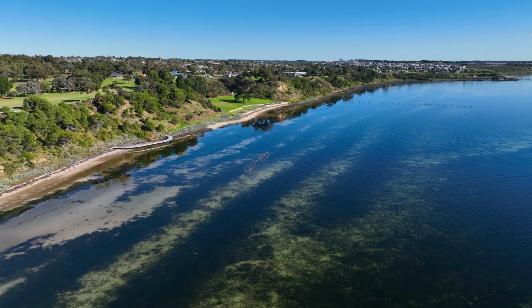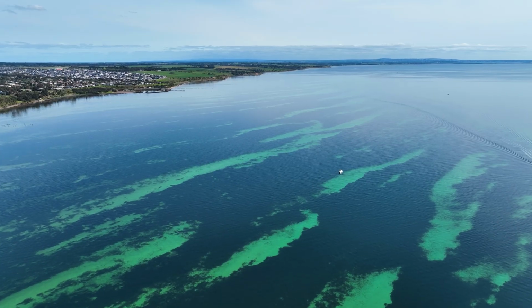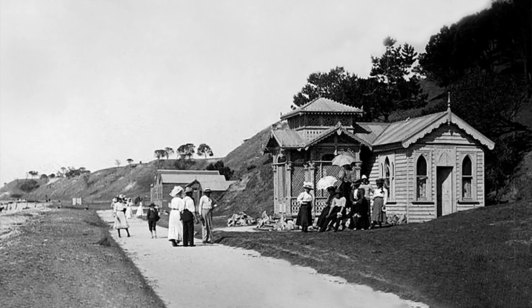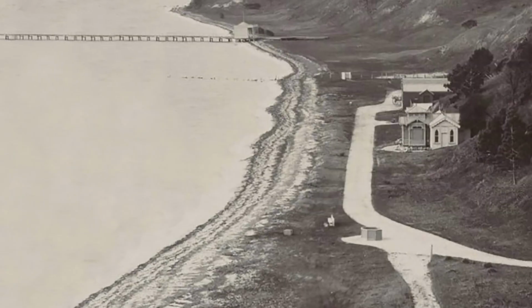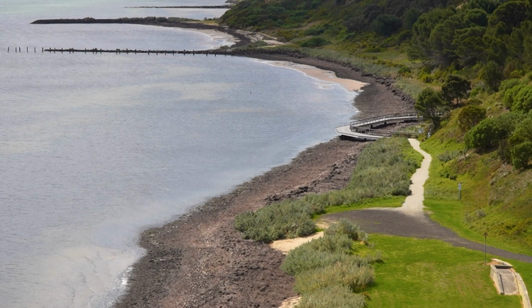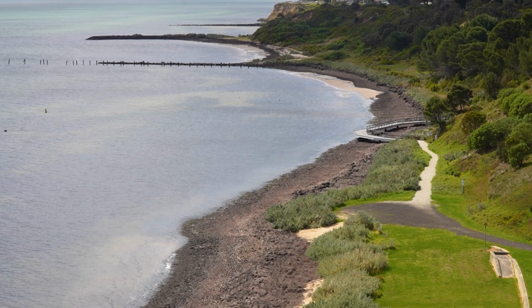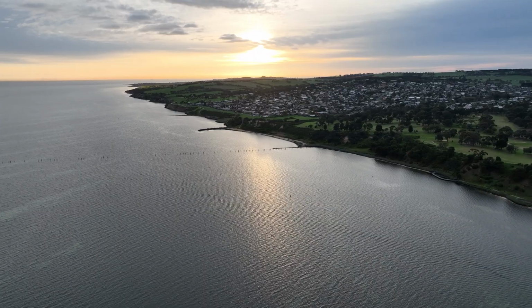Along this section of the Bellarine Peninsula, we've got quite a dynamic shallow bank seagrass ecosystem. Historically, this part of the Bellarine Peninsula had broader, wider beaches. Due to shell extraction in the early 1900s, the beaches have narrowed and are now quite vulnerable to coastal erosion. The City of Greater Geelong, as the foreshore manager, is responsible for maintenance of the coast.